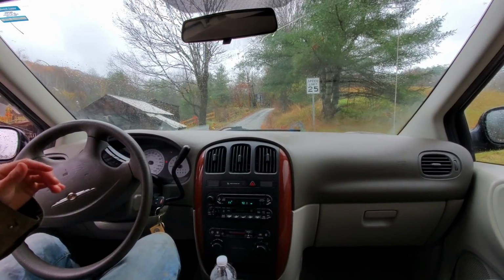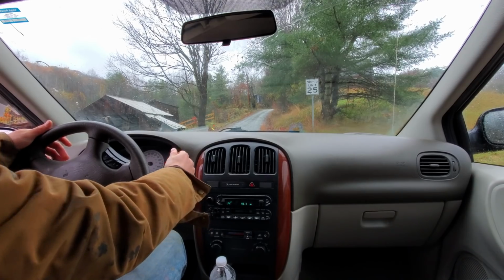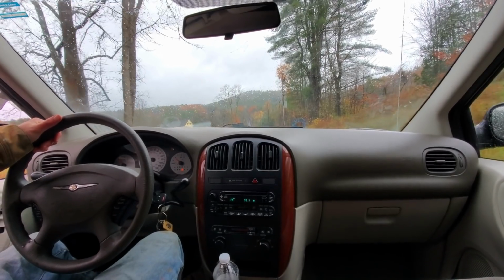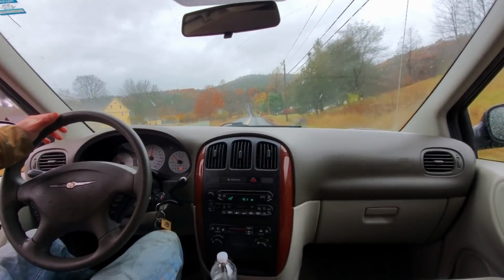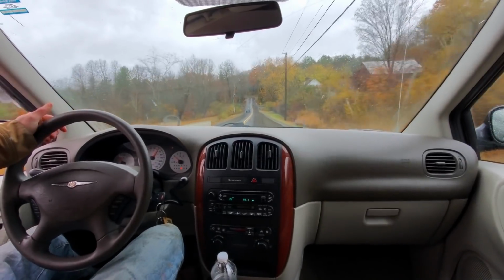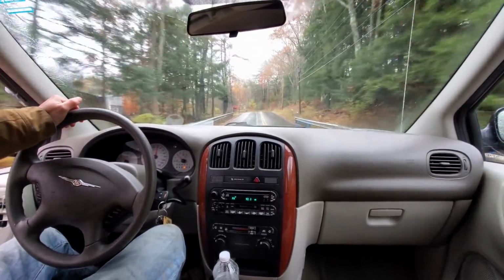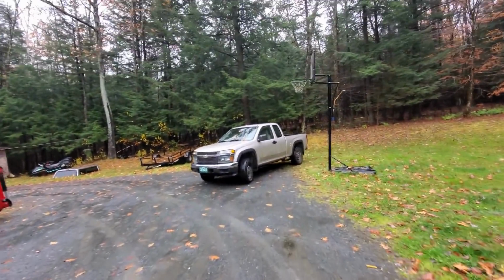Alright guys, I don't think the camera could handle my massive acceleration out of this 3.3 liter V6. So, we'll try this again, and this time I'll hold down the tripod. See what we get. 3, 2, 1. Wheel spin! And there is 60. All right. Well, that was fun. I got some wheel spin for sure. I arrived back home, parking it in the garage for now just so it doesn't get rained in while this window's broke. Anyway, let's go try this out in the Colorado.